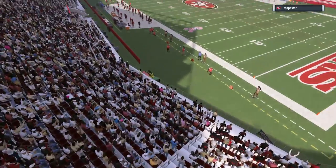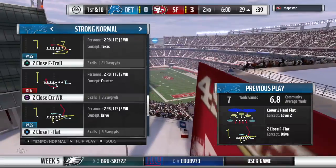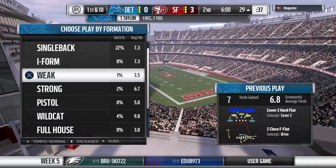Here with Charles Davis, Brandon Gaudin, as the Lions are in possession of the football here to begin quarter number 2. And they're on the move here. They've got it 1st and 10.